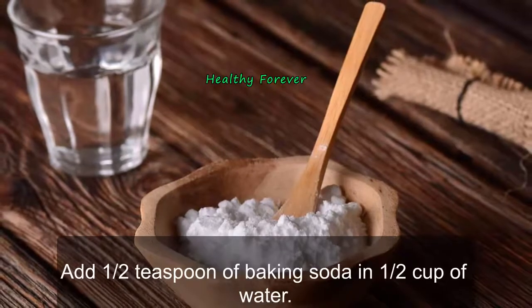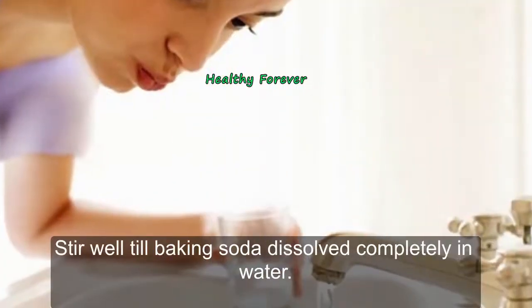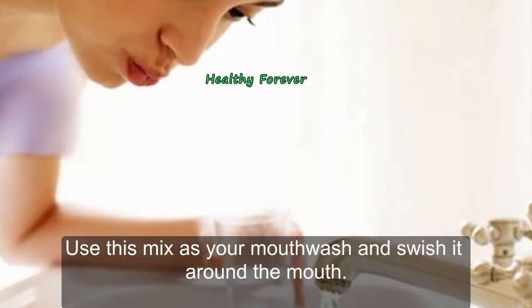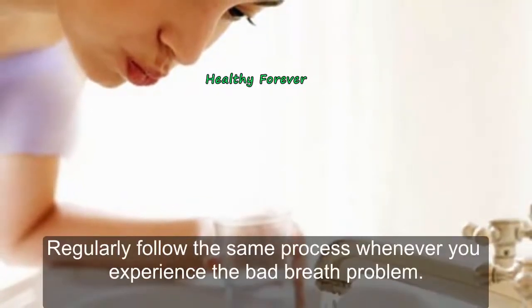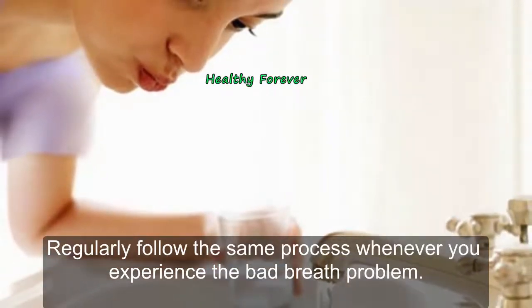Add a half teaspoon of baking soda in a half cup of water. Stir well till baking soda dissolved completely in water. Use this mix as your mouthwash and swish it around the mouth. Spit it out to get rid of bad breath. Regularly follow the same process whenever you experience the bad breath problem.